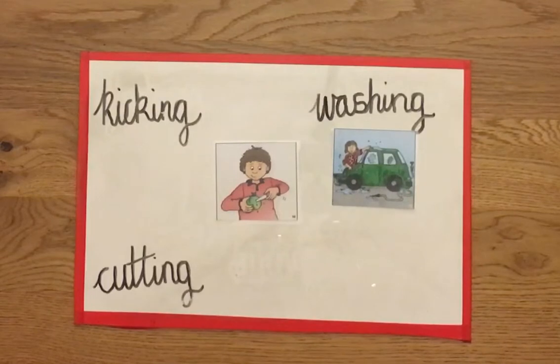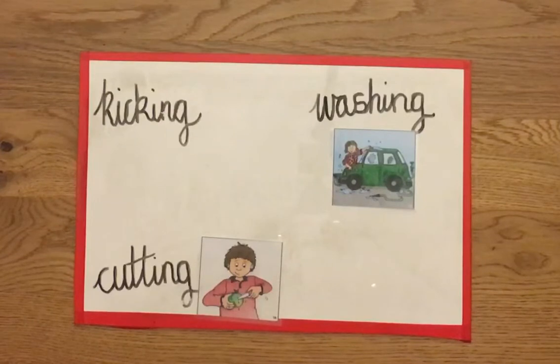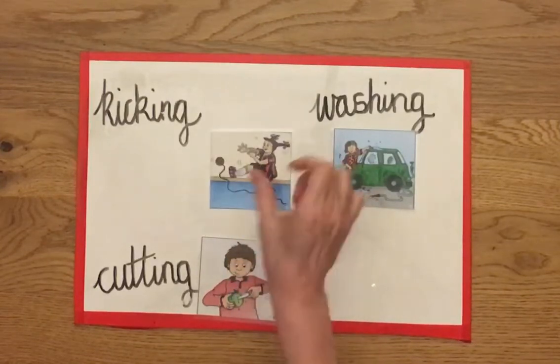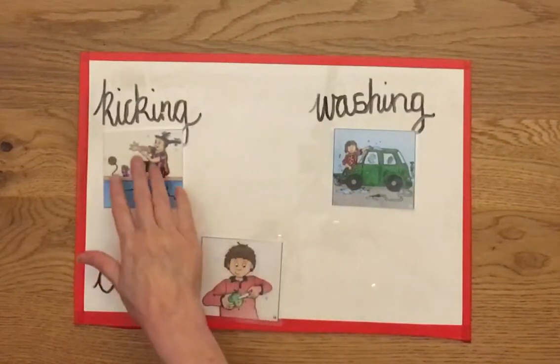What's the boy doing? Is the boy kicking? The boy is cutting. That's right, he's cutting. What about this girl? What's she doing? Is she cutting or washing or kicking? That's why she's kicking a ball on a string, isn't she?